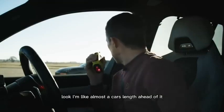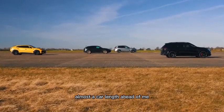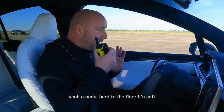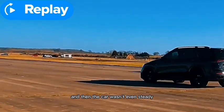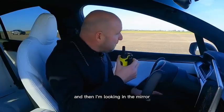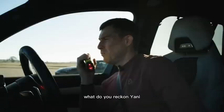Smash this BMW. Look, I'm almost a car's length ahead of it. And same again with the Mercedes, almost a car's length ahead of me. But what is going on with that Tesla? Yeah, a pedal hard to the floor. It's soft. And then the car wasn't even steady. It was kind of snaking around a little bit. And then I'm looking in the mirror. You're just miles back. That is not good. Not good at all. What do you reckon, Yanni?